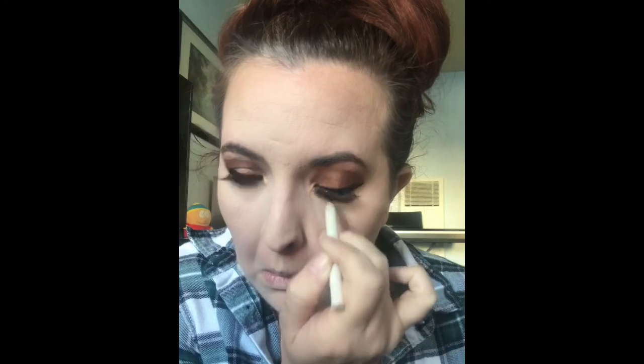I'm going to put some eyeliner onto my waterline. For regular mascara, I already put it on, and I use my tried and true, the Too Faced Better Than Sex mascara. It's the only thing I wear. I've used others, but I always go back to that one.